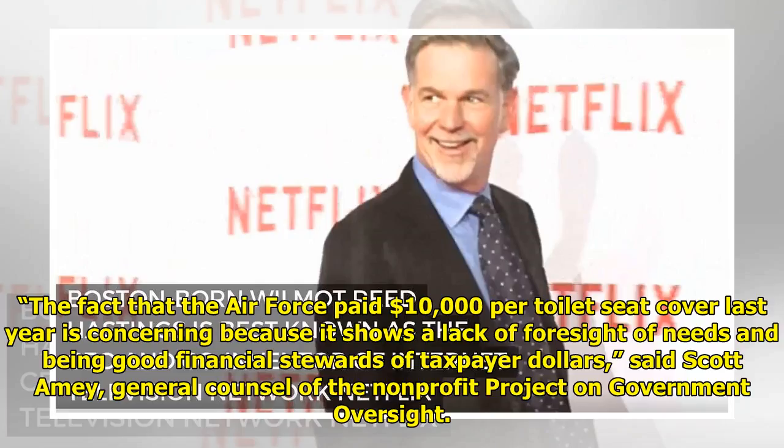The fact that the Air Force paid $10,000 per toilet seat cover last year is concerning because it shows a lack of foresight of needs and being good financial stewards of taxpayer dollars, said Scott Amy, general counsel of the nonprofit Project on Government Oversight.